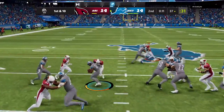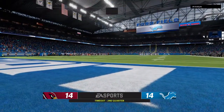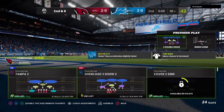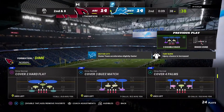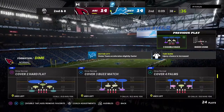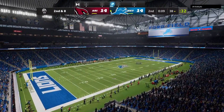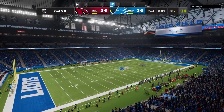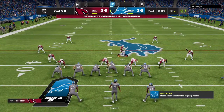Here's Swift, and he sneaks his way forward only for a couple here. 2nd down. Now a timeout taken. Perhaps a chance for one more quick play and then another timeout if they hurry. We'll see. The last run got a couple. Here's 2nd and 8.